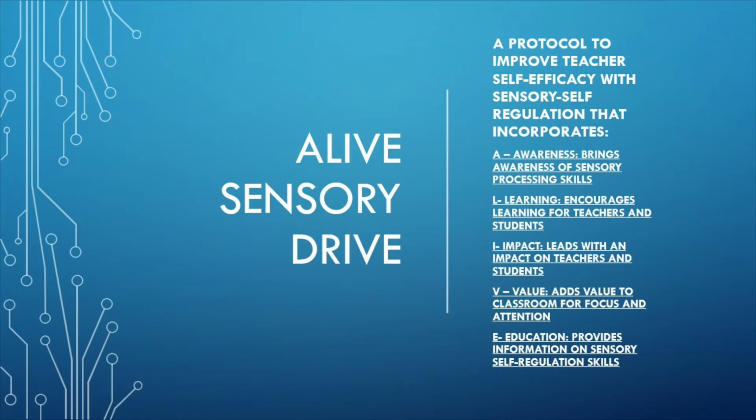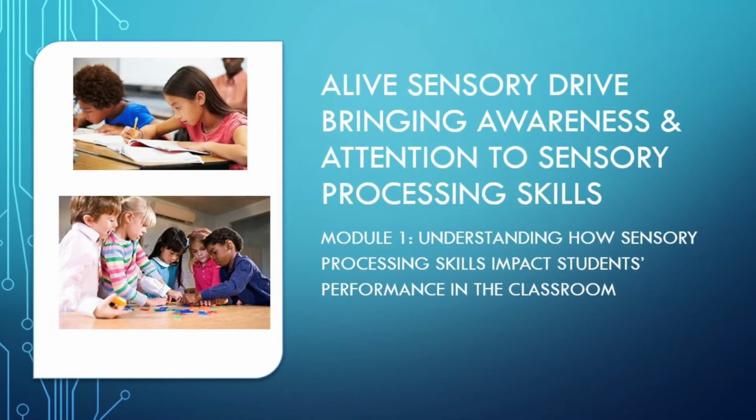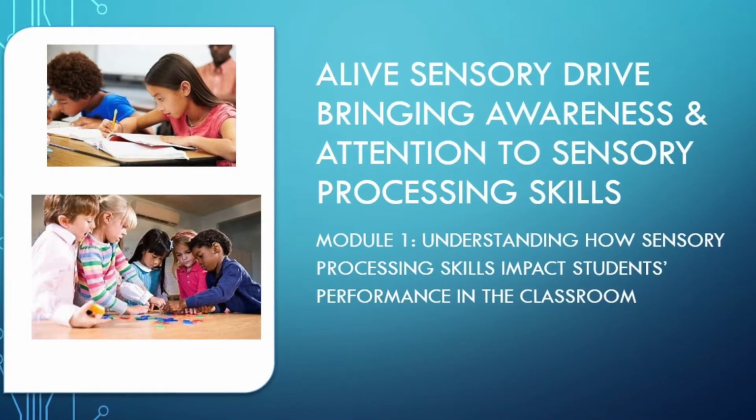Our goal is to develop a protocol to improve teachers' self-efficacy and knowledge with sensory self-regulation skills that can be incorporated into the classroom. The A in Alive is for awareness, the L is for learning, I is for impact, V is for value, and E is for the education that it will bring. This e-learning module is focused on understanding how sensory processing skills impact students' performance in the classroom.